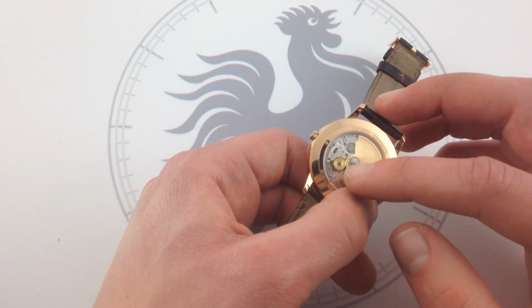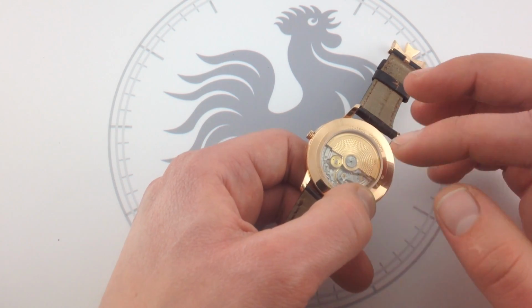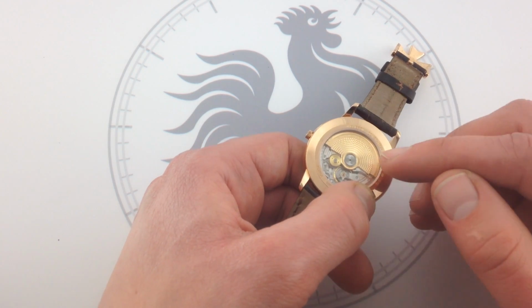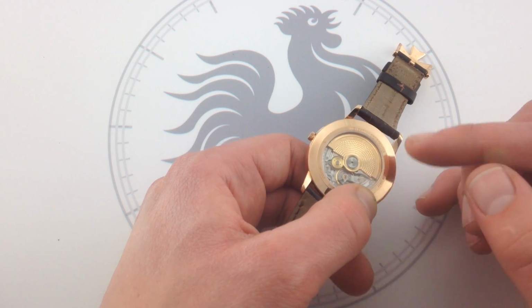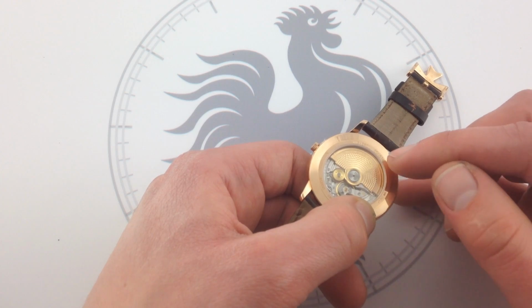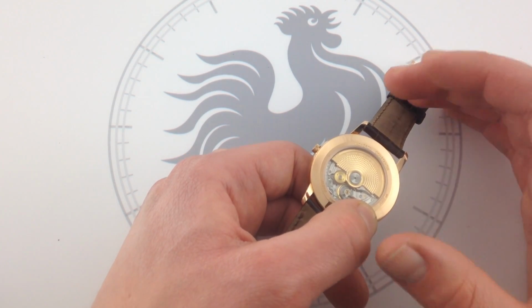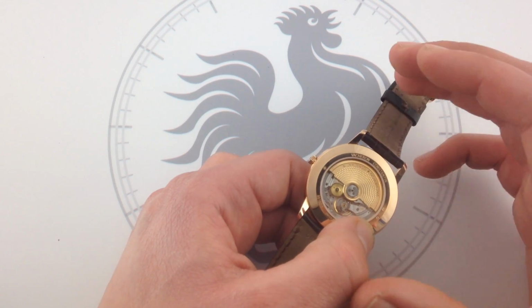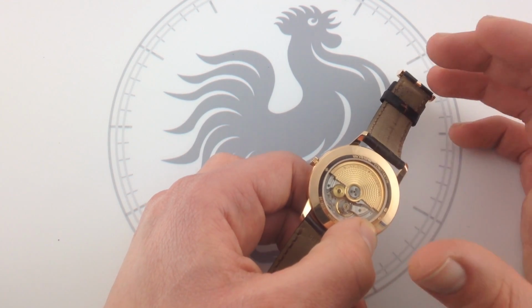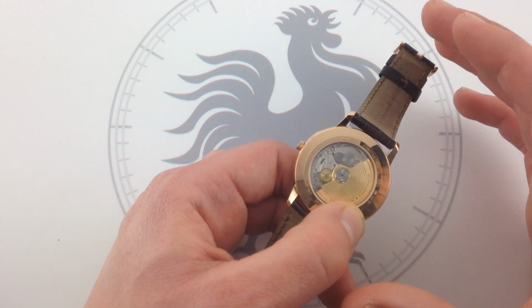There's beautiful tight perlage on the base plate, and there's graining on everything from the wheels themselves to the center of the winding rotor. And the winding rotor itself, supported by ball bearings, is a gorgeous engraved Clou de Paris radial 22-karat gold weight. Everything about this movement speaks to the quality of Vacheron's finishing, and all of their finishing is an art taught in-house. They have their own training program.